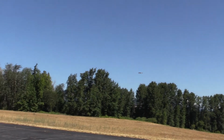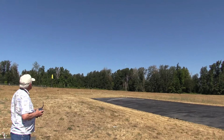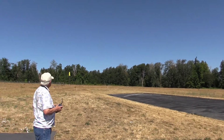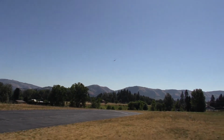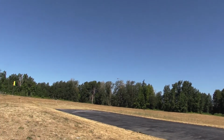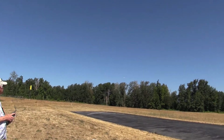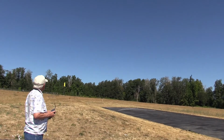Okay, I'm going to do a loop. Okay, here's a high speed pass down the runway. Okay, landing, left to right. Thank you for making that thing stall.